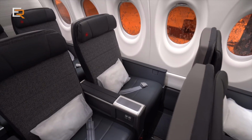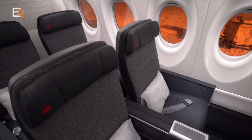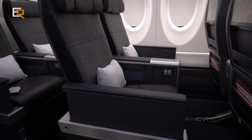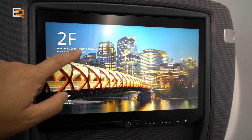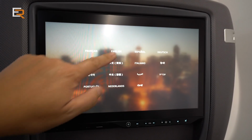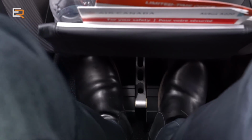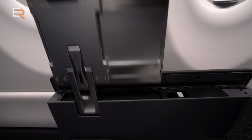Up front in business class, passengers get 37 inches of seat pitch, an extra 2 inches of width, and double the recline at 6 inches. Guests get to enjoy a 13-inch in-flight entertainment system while putting their feet up on the footrest and enjoying a meal on the large folding table.